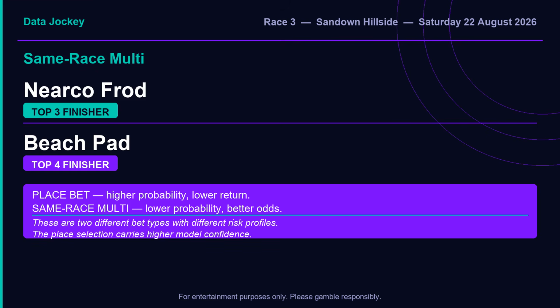There is no obligation to take both. Nearco Frode as a standalone place bet is where the model's signal is strongest. The multi sits there for anyone wanting the higher variance option. Either way, go in knowing exactly what each bet demands. This is for entertainment purposes only. Please make your own informed decision.